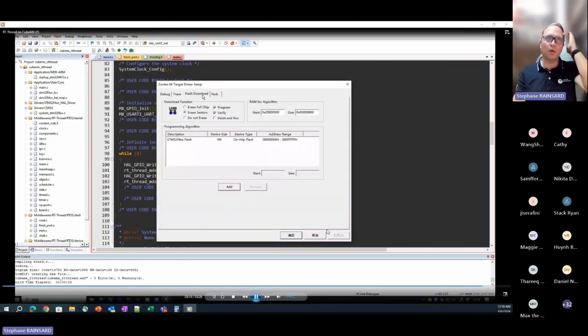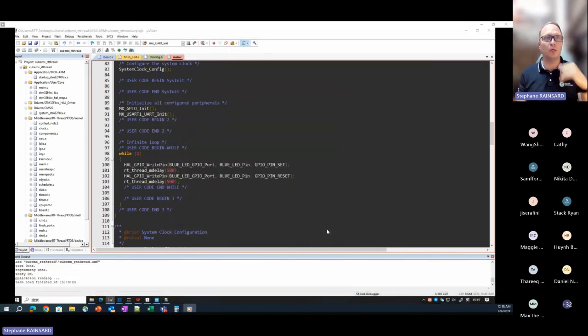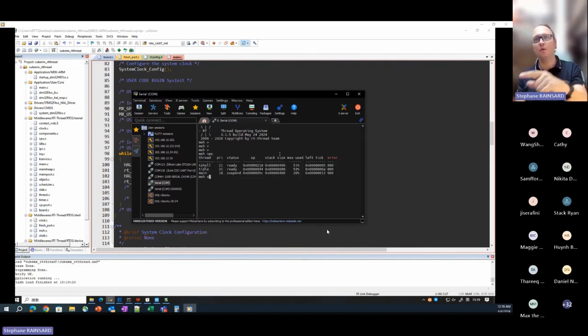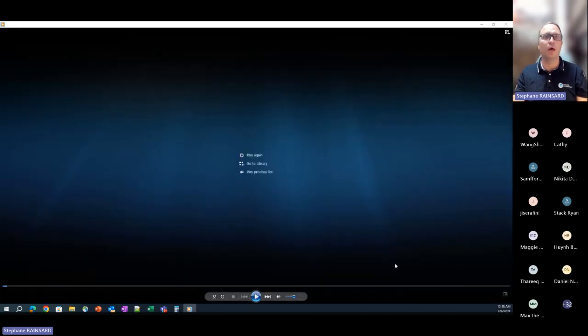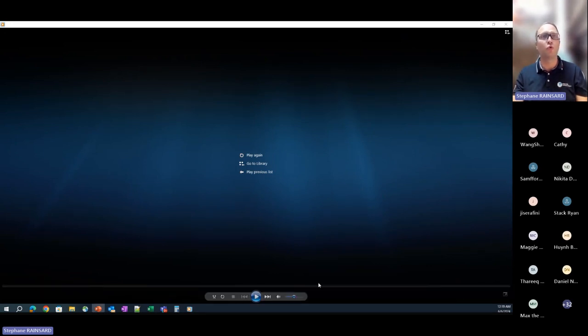Select reset and run, and then you will see the shell running. And you will have here also the LED that is being toggled. So this is what I wanted to show to you.